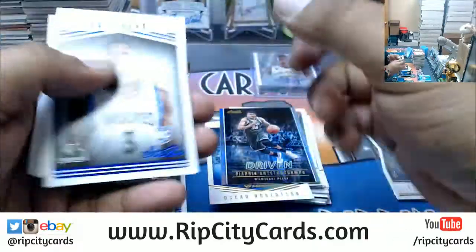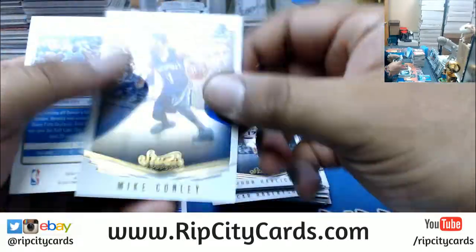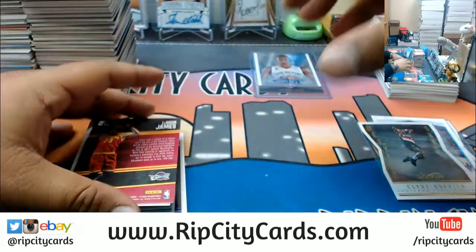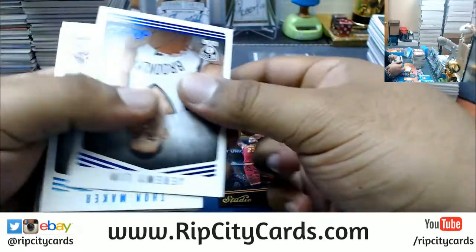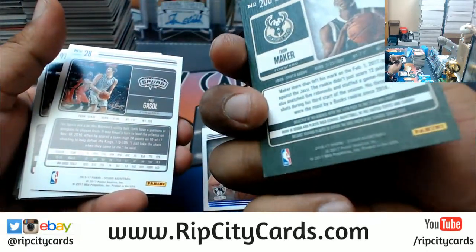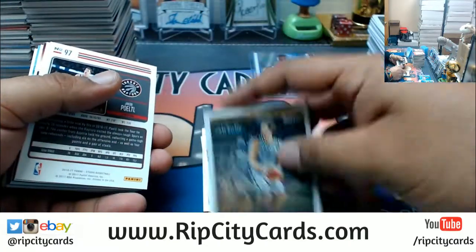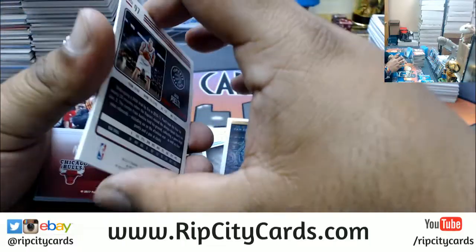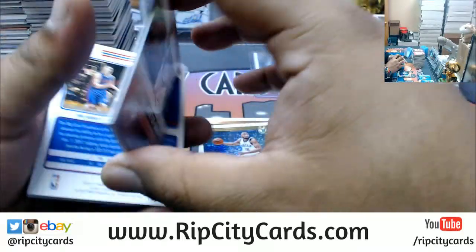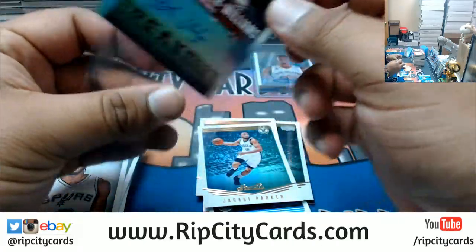Giannis. Chris Duarte. Kemba Walker. John Havlicek. Mike Conley. Malik Beasley. LeBron James. Thon Maker. It's not numbered or nothing. Nope. Pau Gasol, Spurs. Jakob Poeltl, Raptors. Jabari Parker, Bucks. Michael Carter-Williams autographed to 199 for the Bulls.